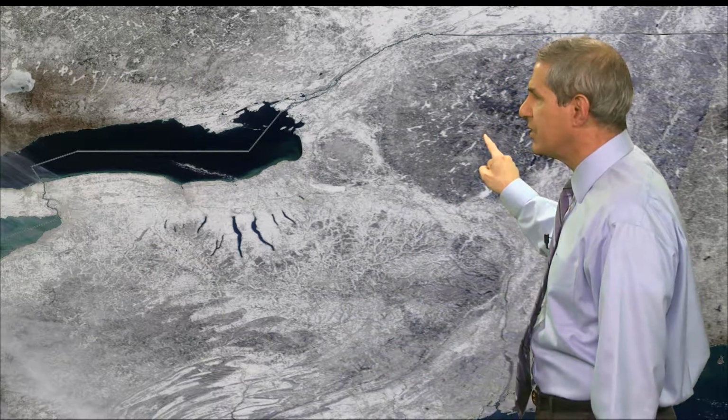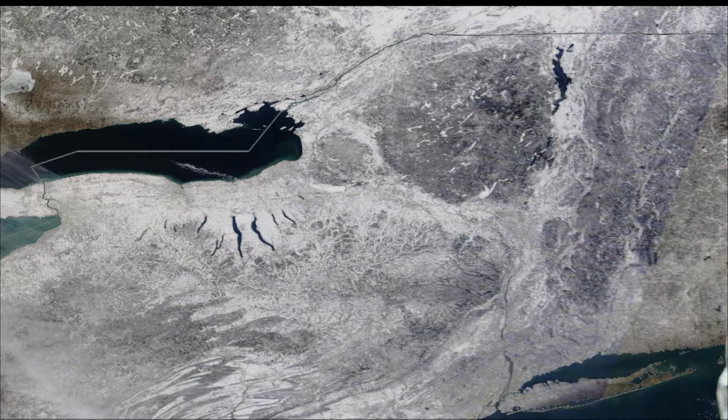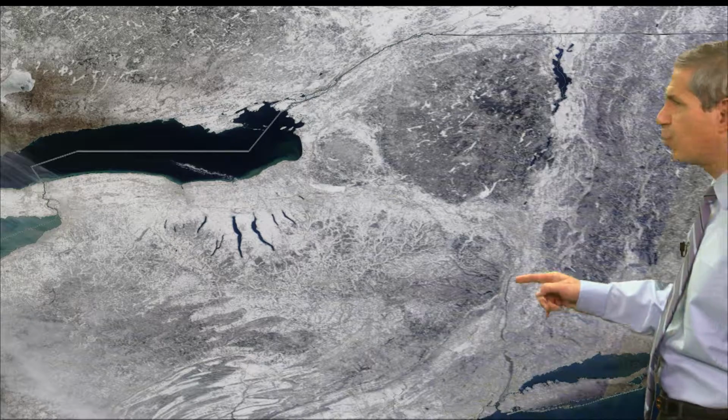This is really evident if we focus on New York State, particularly in the north, where this nearly circular region is the heavily forested Adirondack Mountains, which feature plenty of spruce, pine, and deciduous trees. Now, just to its west, that smaller circular area is the infamous and also heavily forested Tug Hill Plateau that regularly gets blasted by lake effect snow from Ontario.